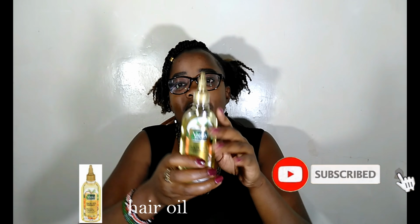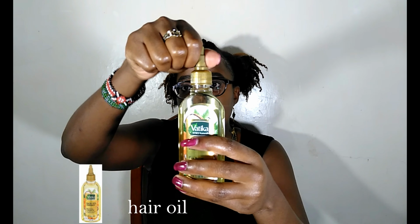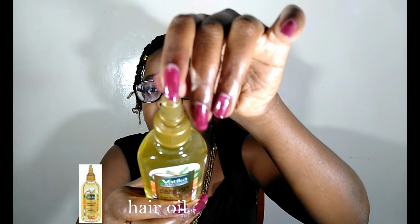And one thing, I actually love the packaging on this product. It claims it doesn't have sulfates and silicones. That's a good thing. The reason why I love the packaging of this is because of this nozzle over here. If you open like so, and then close it like so, and then when you open, you see how it has a small hole here. So when you pour it, just a little, I hope you have seen. Since I don't want to waste any product.